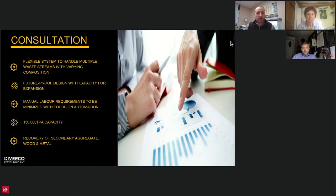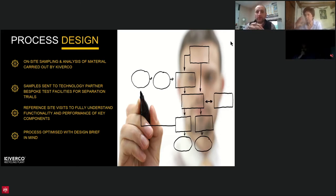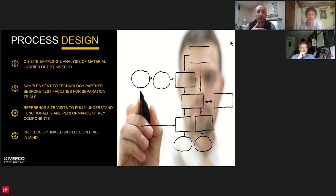So the first step was the process design. We did some on-site sampling and analysis of their material, and that was done by our own technical team. We sent some samples of that material to our technology partners' test facilities to do some separation trials. We also conducted a number of reference site visits with the customer to some sites in Europe, to look at the best available technology and get them comfortable with how it worked and what could actually be achieved. So we optimized the process with the items on the previous slide in terms of the design brief.